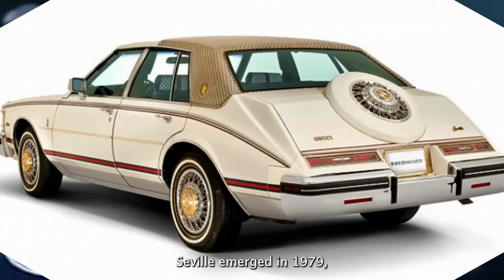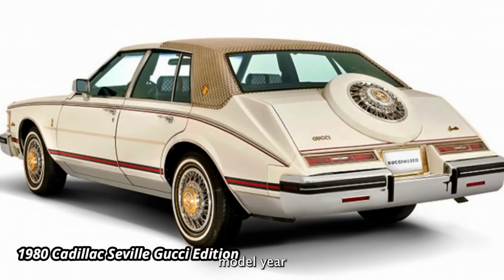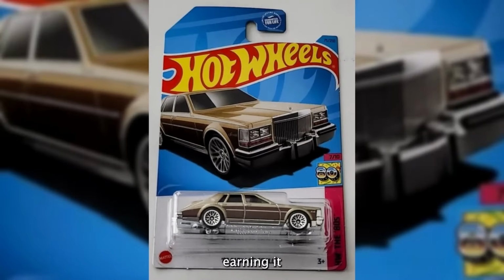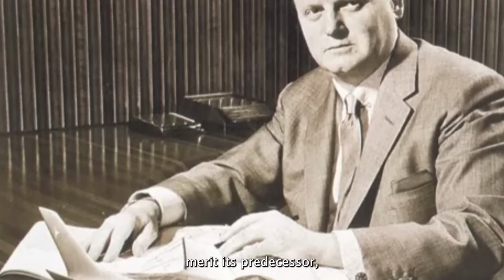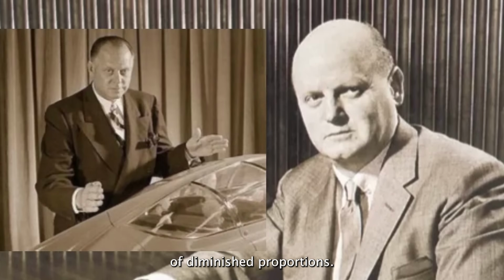Yet, undeterred, the second-generation Seville emerged in 1979, igniting the 1980 model year with a shared platform alongside the illustrious Eldorado, embracing the audacious leap to front-wheel drive. However, it was the posterior that seized attention, earning it the evocative alias of Bustleback. Though its overall length mirrored its predecessor, the trunk lid's beguiling curvature cast an illusion of diminished proportions.